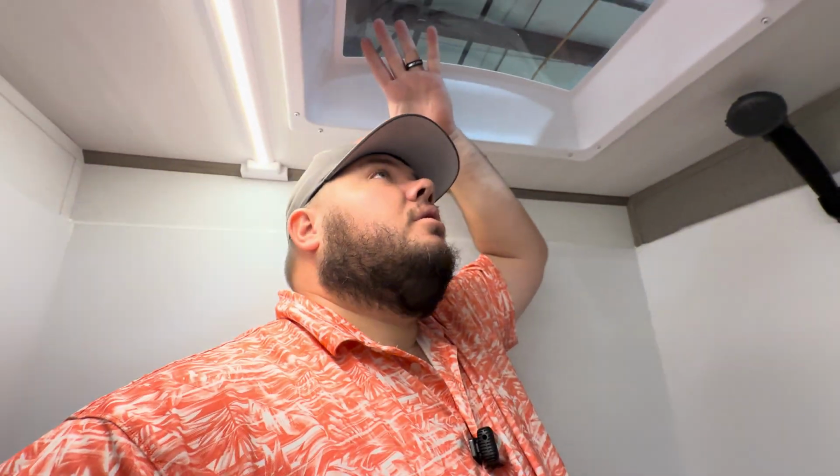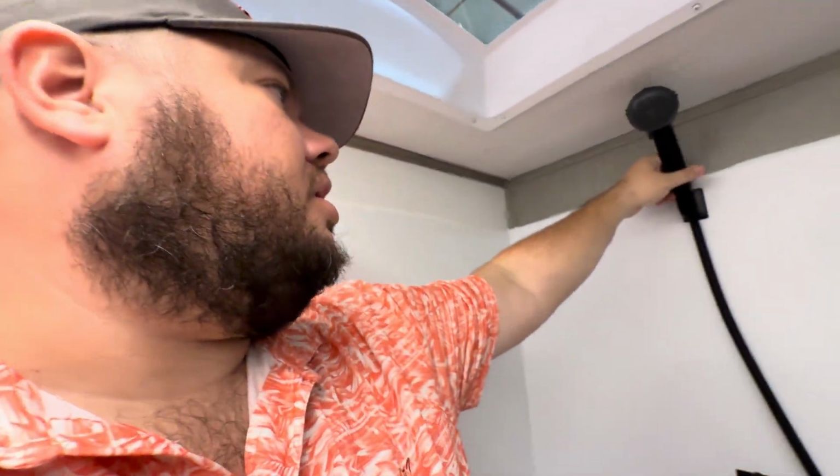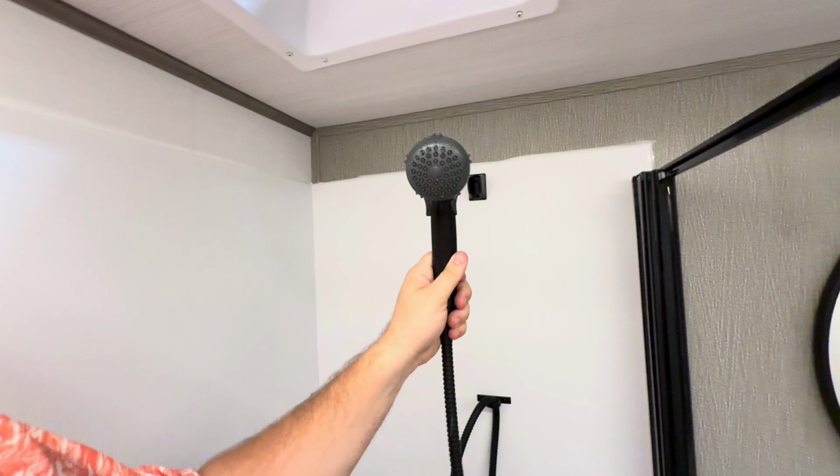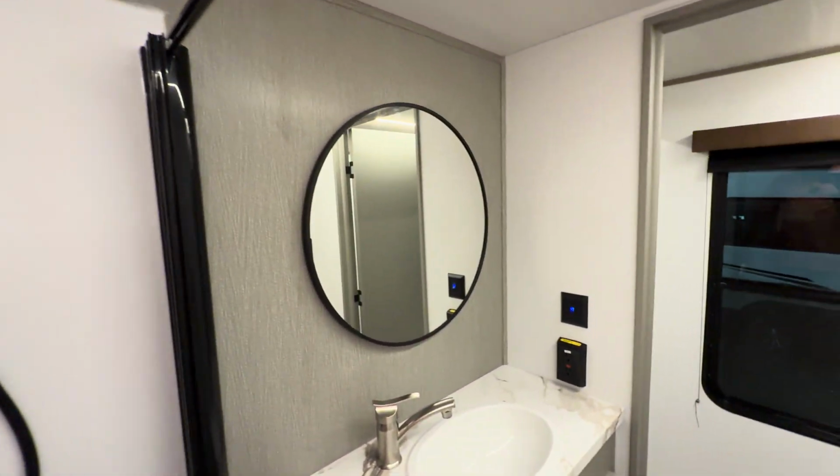Probably up in the shower. Let's see here. I'm just thinking about 6'5". Yeah, 6'5", 6'6" for the shower head. It's also got the tankless on-demand hot water heater. So as long as you have propane, you have instant hot water, which is nice.